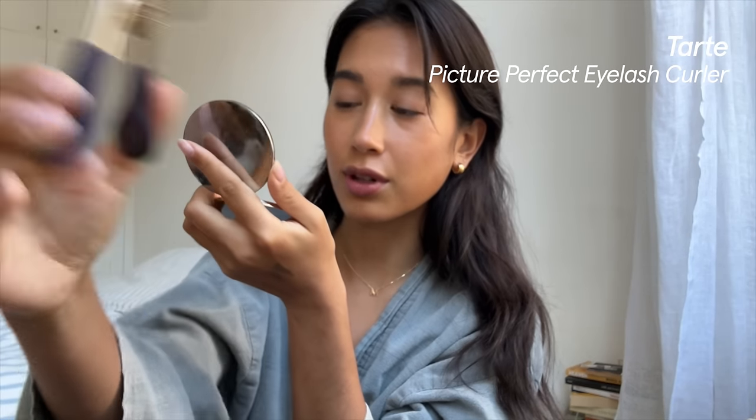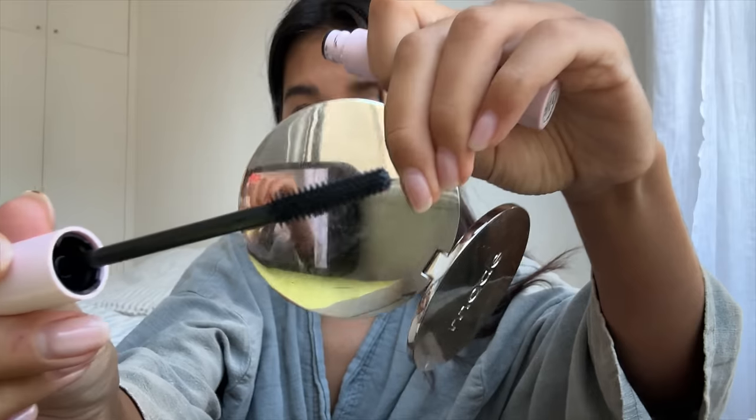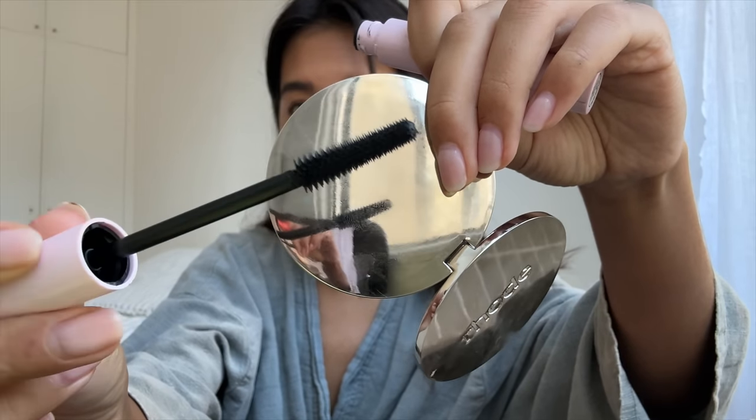If I was on a desert island and I only had one makeup tool, it would be an eyelash curler. This one is from Tarte and it's gross at the top. I need to clean that. Lash slick. I love the brush on it because it never clumps up the product. Like, you always get the right amount.